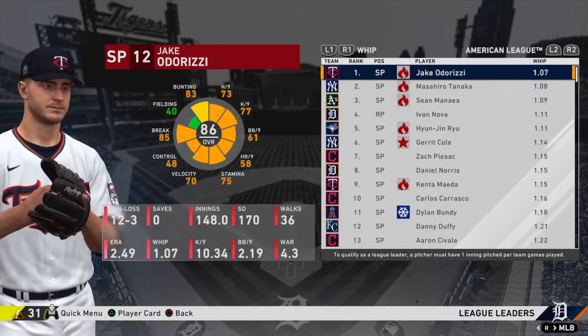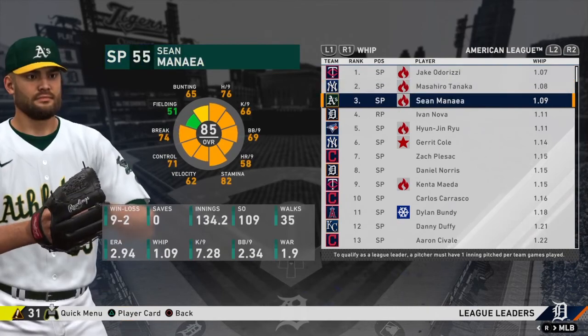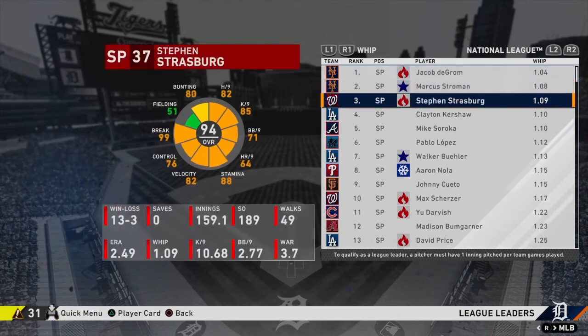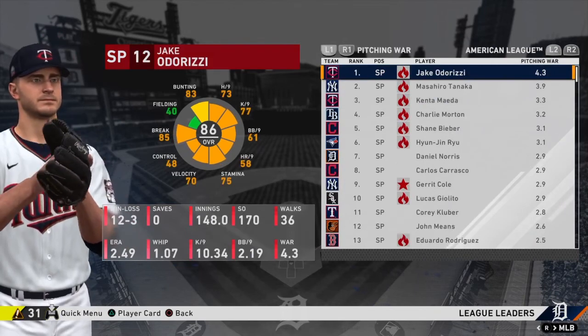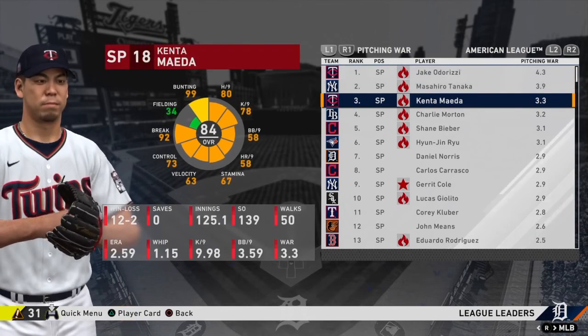WHIP leaders in the American League, Jake Odorizzi has the lowest at a 1.07, Masahiro Tanaka second lowest at a 1.08, and Sean Manaea third lowest at a 1.09. In the National League, Jacob deGrom has the lowest at a 1.04, Marcus Stroman second lowest at a 1.08, and Steven Strasburg third lowest at a 1.09. Pitching WAR leaders in the American League, Jake Odorizzi has the highest at a 4.3, Masahiro Tanaka second highest at a 3.9, and Kenta Maeda third highest at a 3.3.